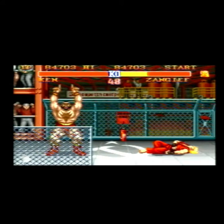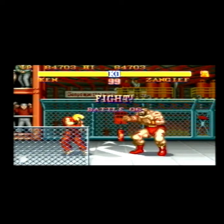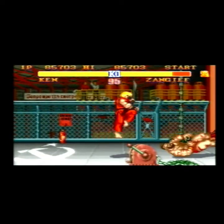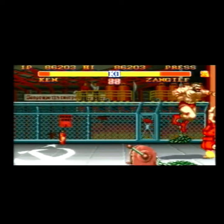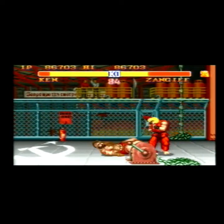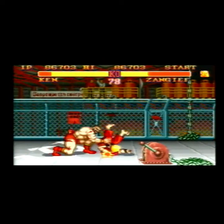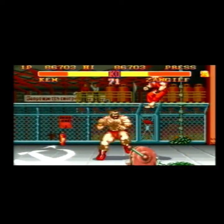Probably due to the fact that Balrog, which in Japan is M. Bison, which is basically saying Mike Tyson or Mike Bison. So I assume it was changed due to copyright infringement. In later games, the four main bosses became playable characters, which was nice.